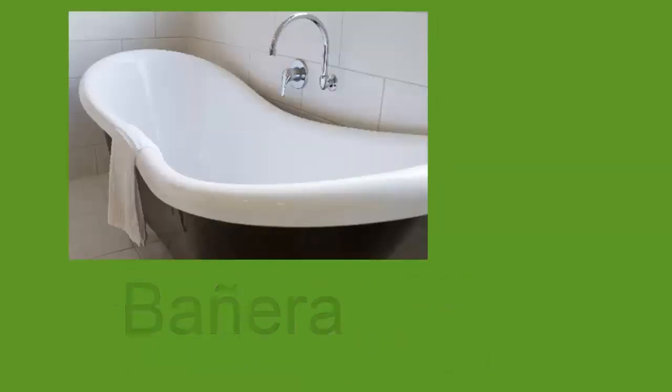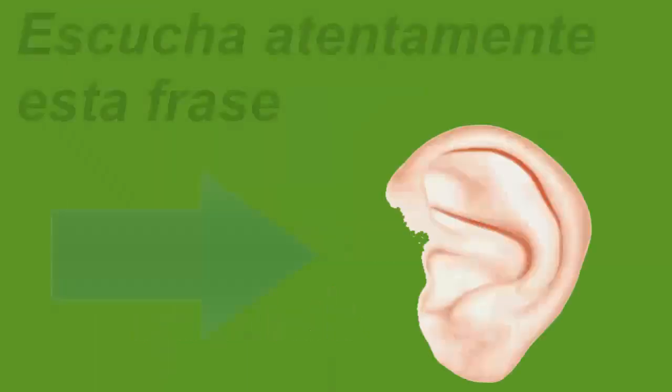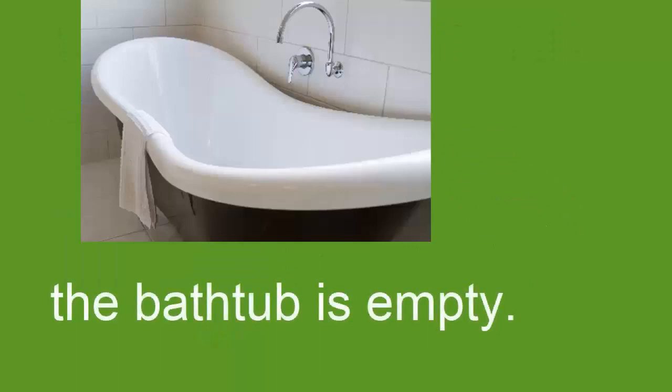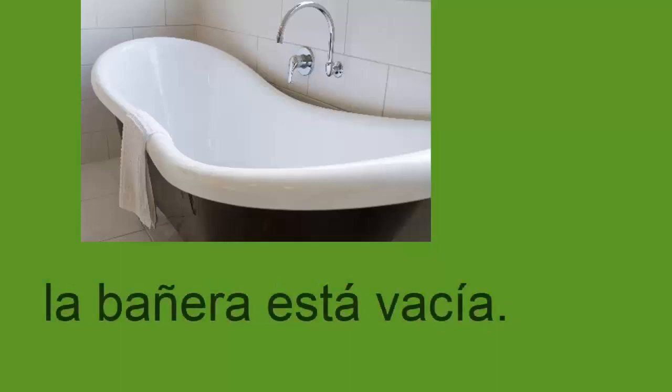Bañera. Bathtub. The bathtub is empty. La bañera está vacía.